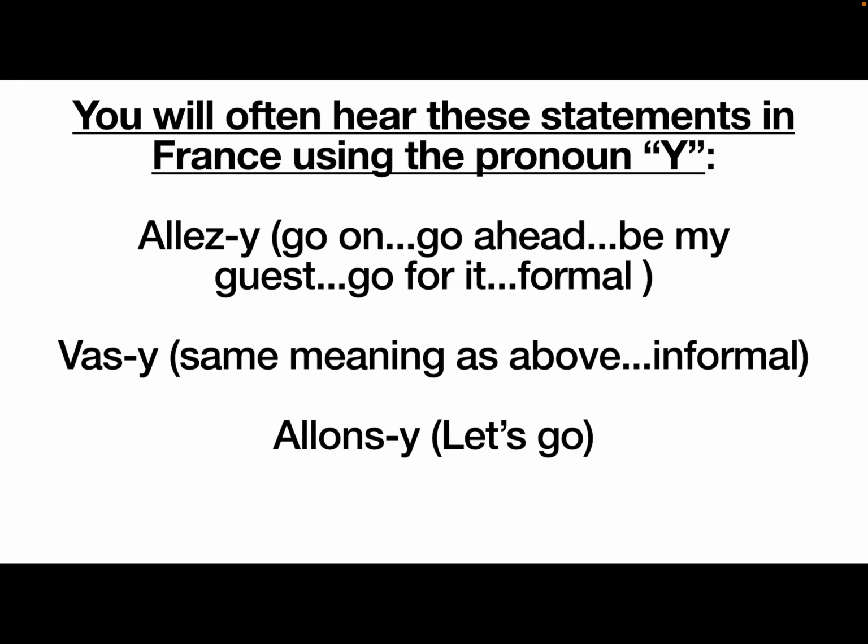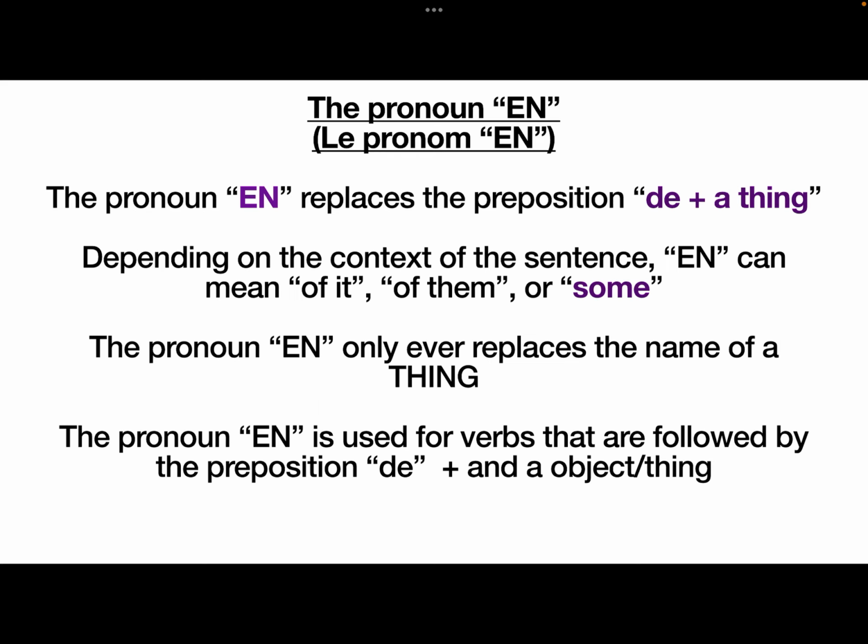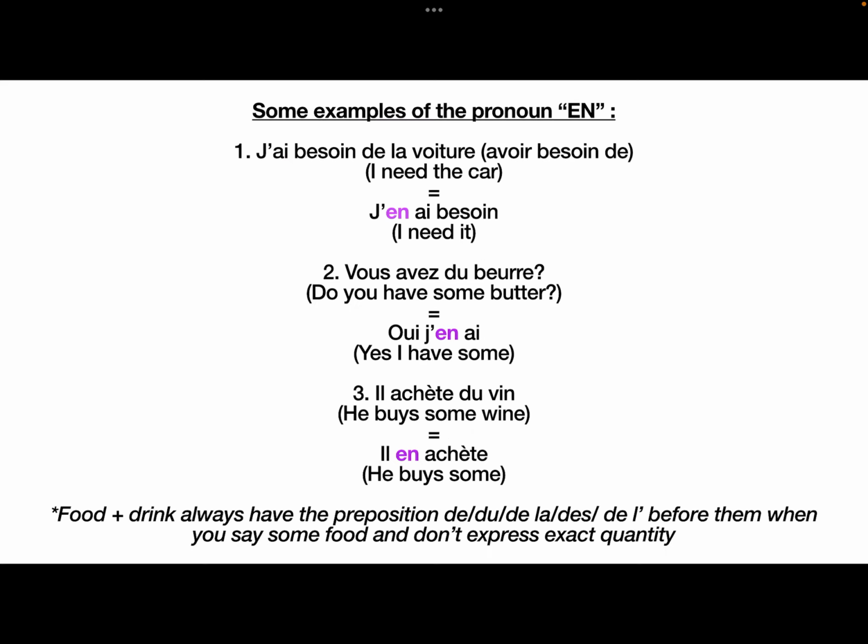So just to recap, the pronoun y, okay, replaces à plus a place or a thing. So typically it means there. It can mean to it or about it, but typically it means there. So I go to Paris, je vais à Paris. I go there, j'y vais. All right. En replaces de plus a thing. De plus a thing. And it can mean some or of it. So think, I need the car, j'ai besoin de la voiture. I need it, j'en ai besoin. Okay, he buys some wine, il achète du vin. He buys some, il en achète.